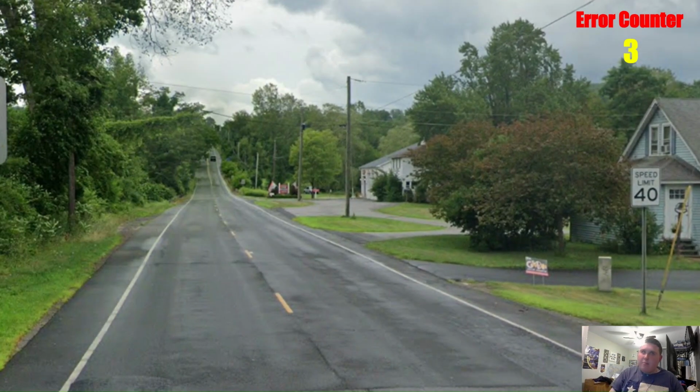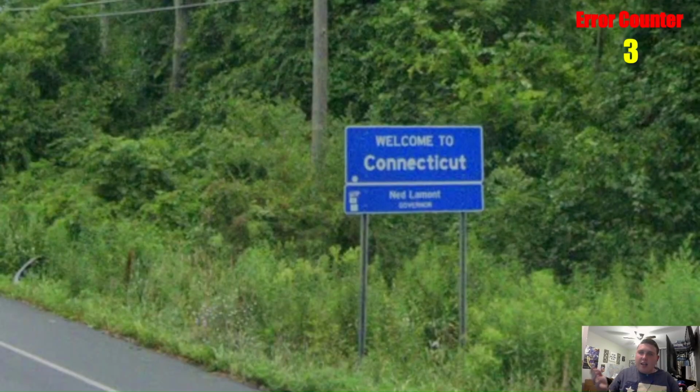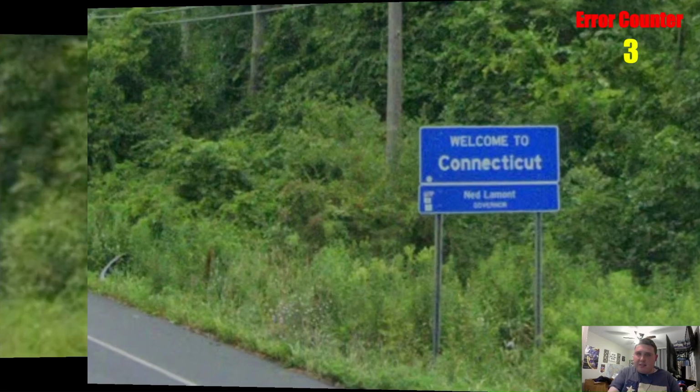And then since there is barely any of New York left, we're now entering the state of Connecticut, and like many states, Connecticut does not give us a state welcome sign literally right on the border. As you can see, it's in the distance over there. And here's that Welcome to Connecticut sign. It looks pretty lame, to be honest.